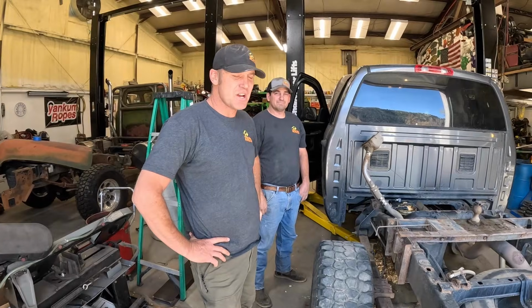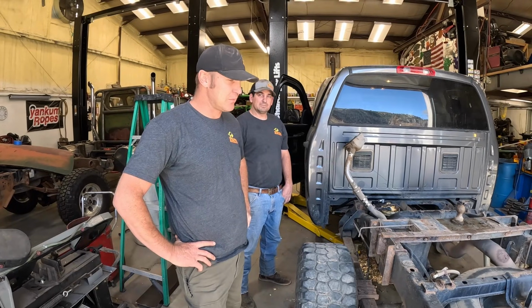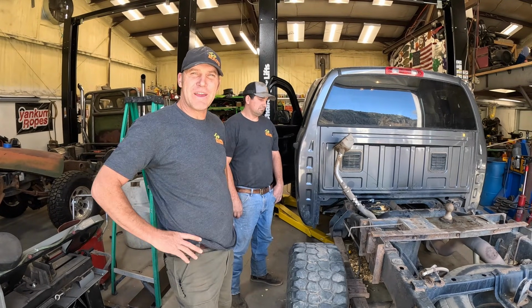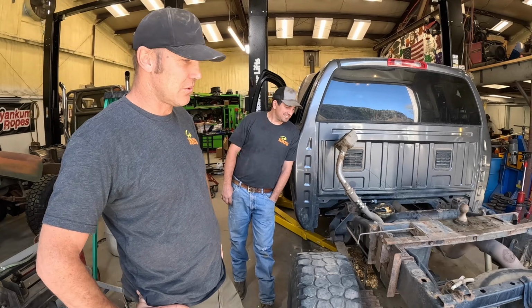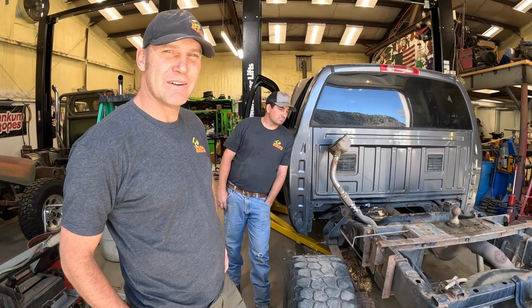All right, new day in the shop. We are back on the Dodge again. We're trying to get this thing work ready, basically. We need to use this truck, and it's time to turn it into a workhorse. So we're putting a flatbed on it today.